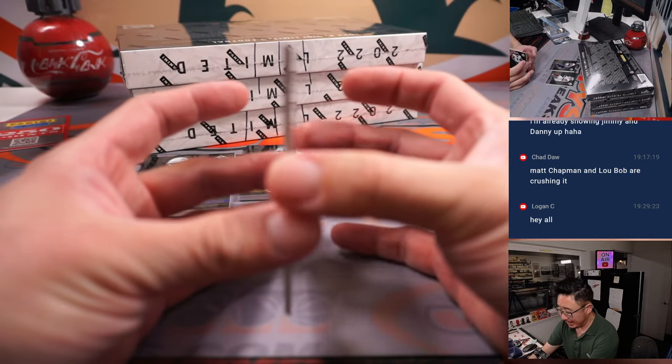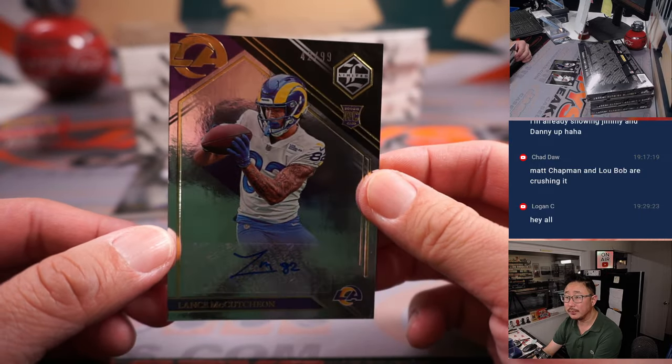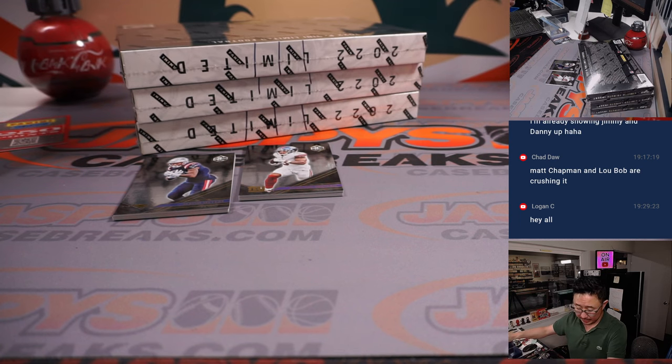All right, behind AJ Brown is a Rams rookie autograph. That is Lance McCutcheon, 42 out of 99. That's a catch. And that will go to Rams 2, number 2, David M.